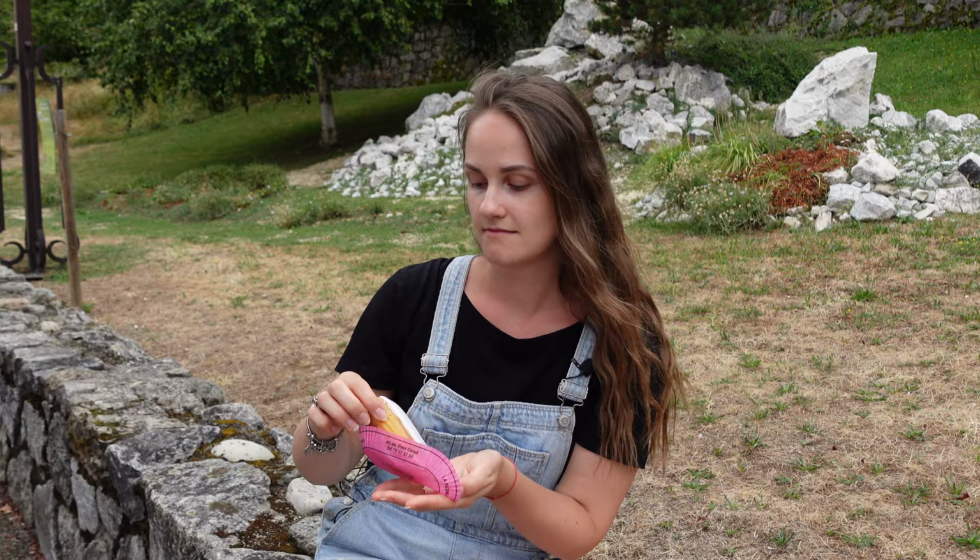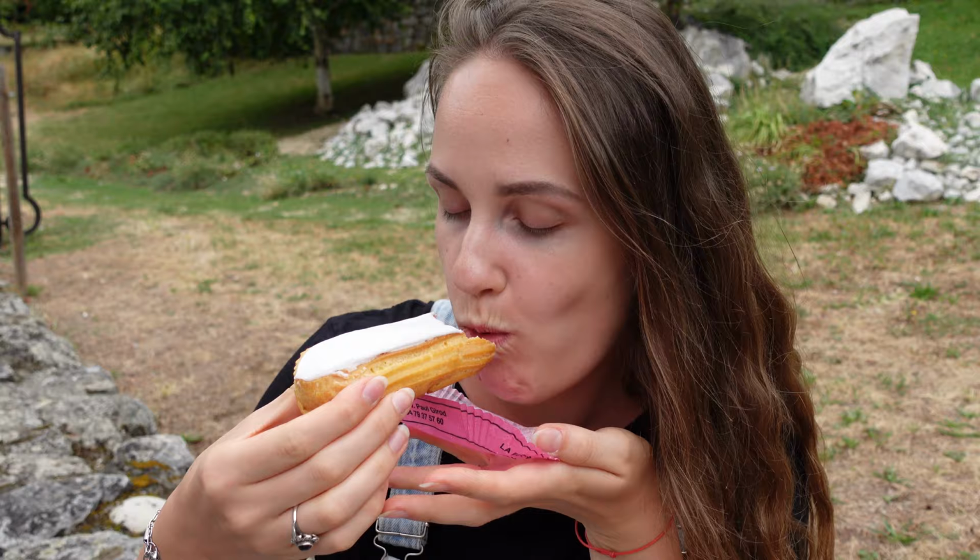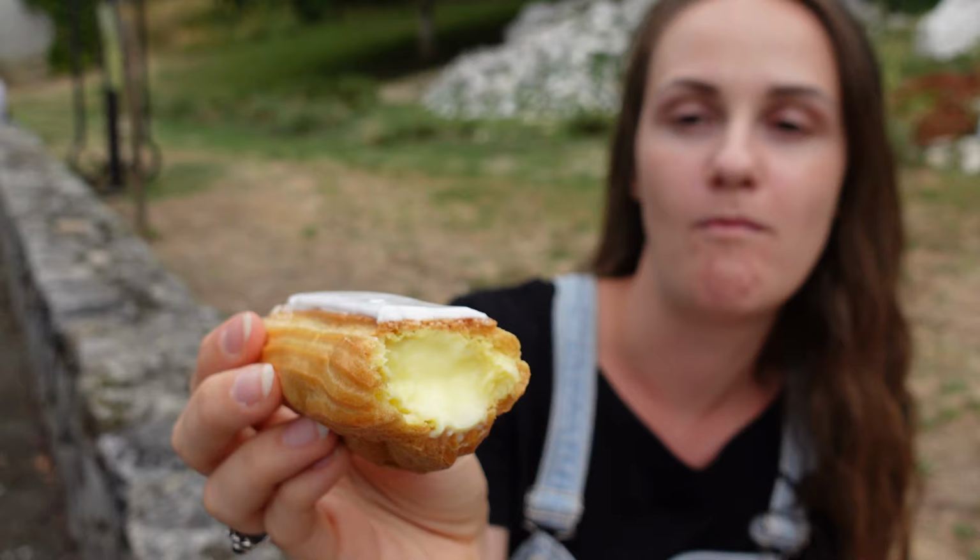What I really like about the French desserts and French pastries is that the dough is quite thin and then they are filled with cream to the fullest.